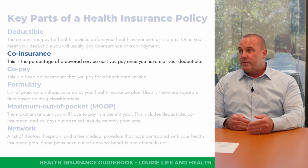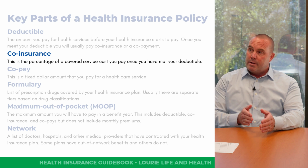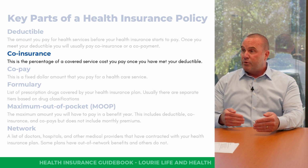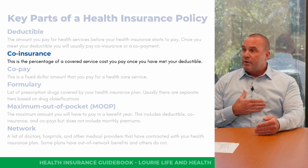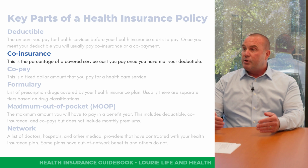And that additional portion is called what? That's when you get into your co-insurance. Okay, what is co-insurance? Co-insurance is the portion or percentage that the member is responsible for. The carrier is responsible for their percentage. The member is responsible for their percentage. So once you meet your deductible, let's say you have a 50% co-insurance. Okay. I'm going to pay 50% of that bill after my deductible is met. Right. The carrier is going to pay the additional 50%.